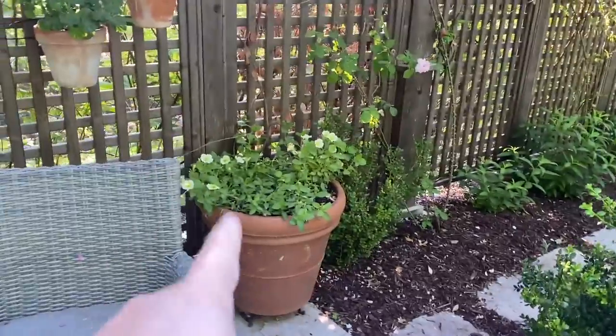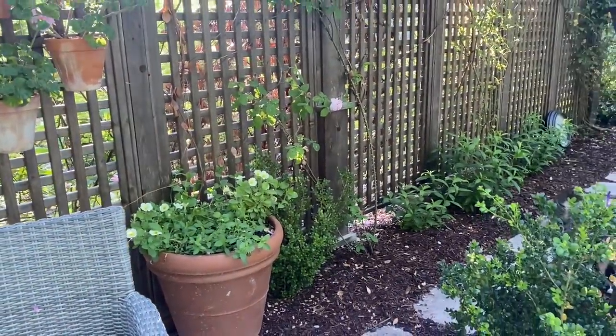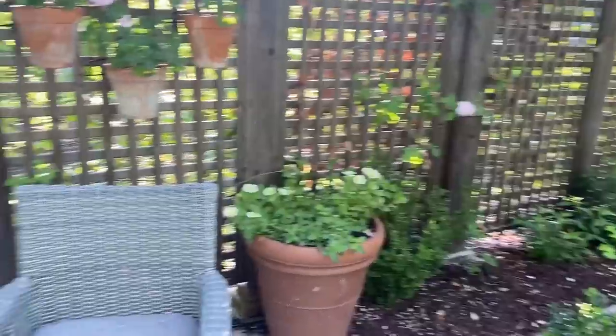And I'm noticing that this one just gets a lot more shade than will be good for the plants.